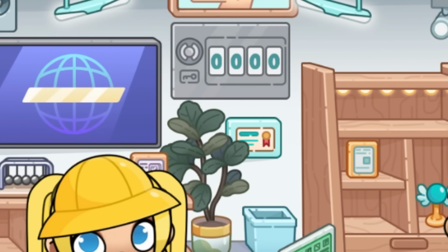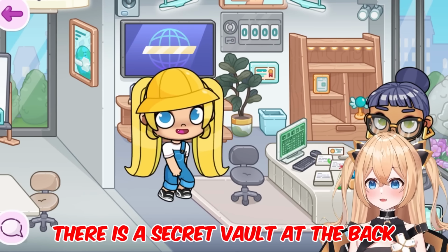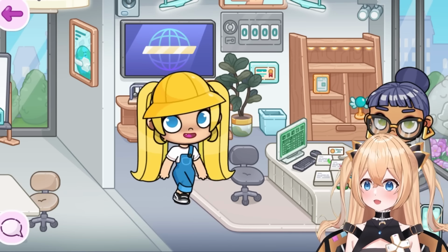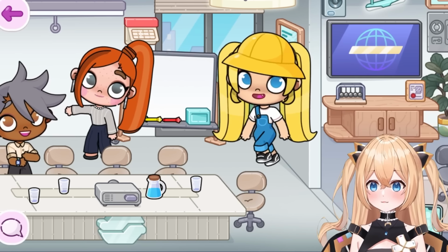But one more thing over here is, ta-da! If you open this picture frame, there is a secret vault at the back. Let's see what's inside. I'll show you what the code is later on. Hopefully there are potato chips inside or something. Some golden potato chips.